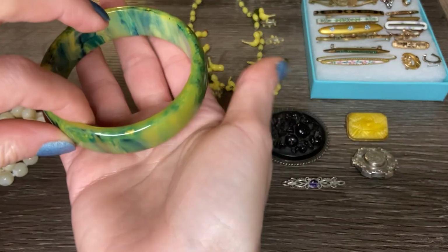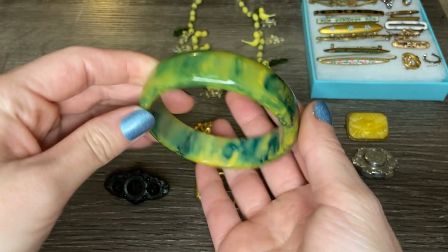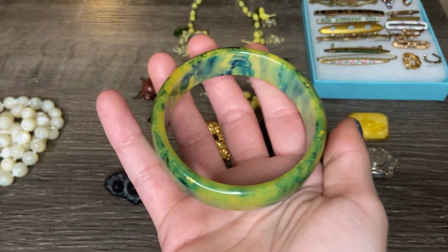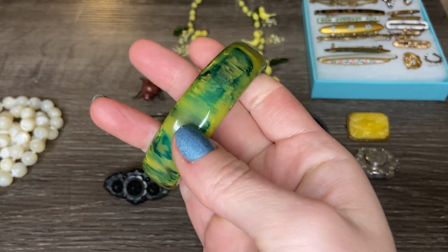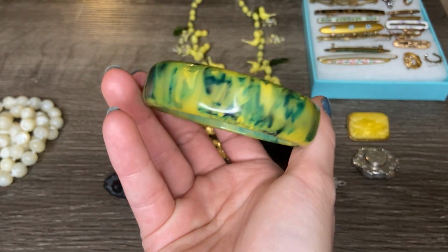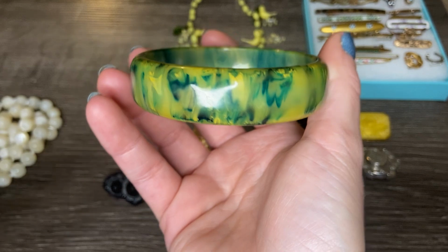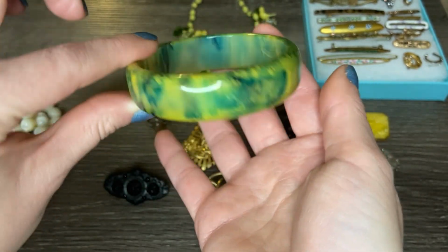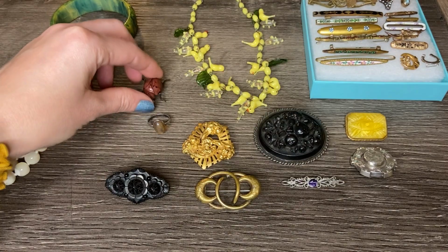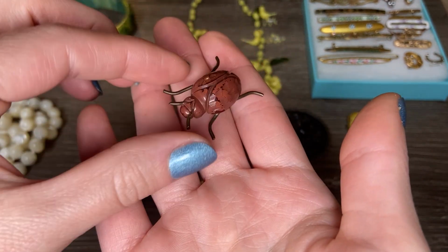The next item, I found this bangle bracelet in a booth at my local antique store, and they only had it marked for $10, which I immediately recognized as Bakelite, so I thought that was a pretty good deal, and I did test it and confirmed that it is in fact Bakelite. And I don't actually have this color Bakelite bangle. I have an orange, I have a yellow, I have one that's more on the brownish tone side, but I did not have this green creamed spinach color in my collection, so I thought this was a great pickup for $10.